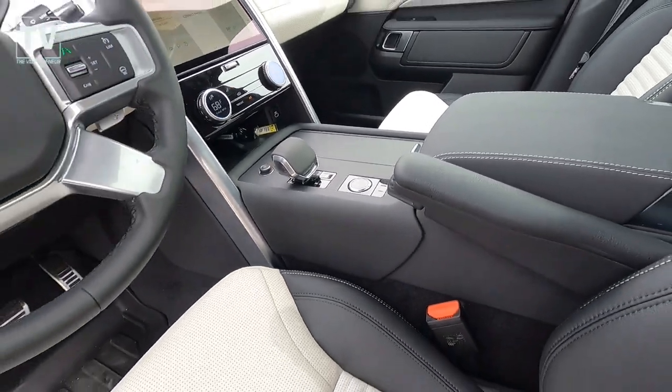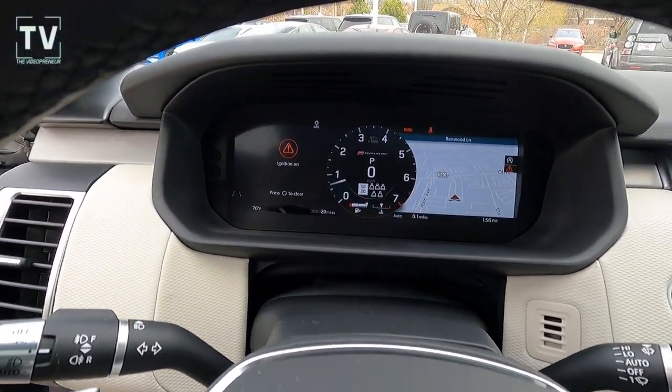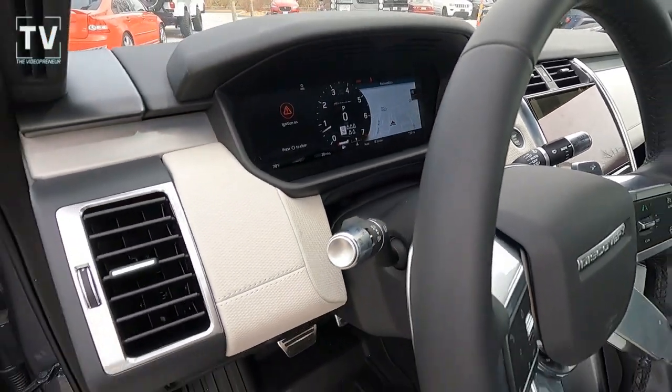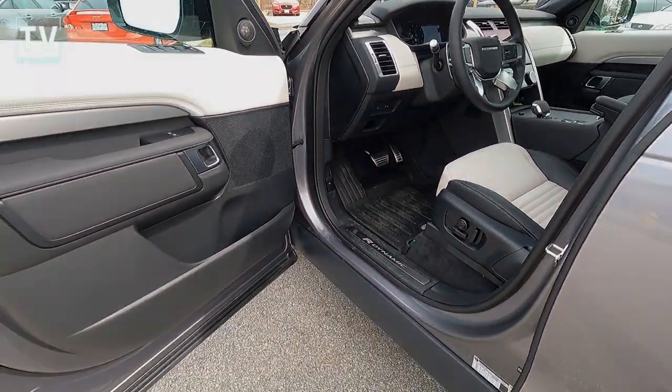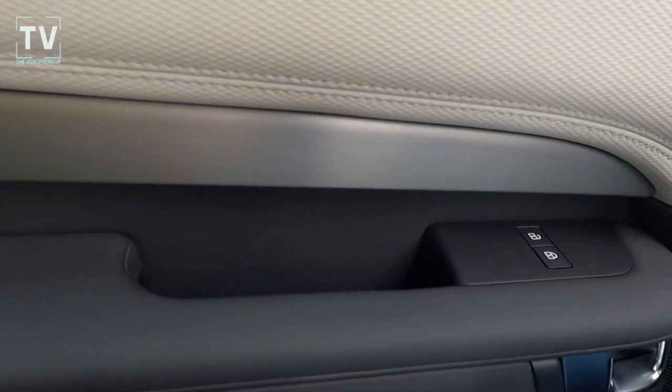We'll show the functionality of the 11.4-inch touchscreen. You can see the instrument cluster has navigation. Also, it gives you an indicator that the driver's door is open. So if one of the other doors is open, it gives you the indicator.